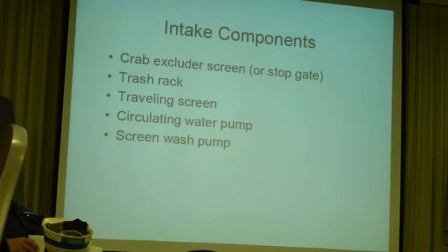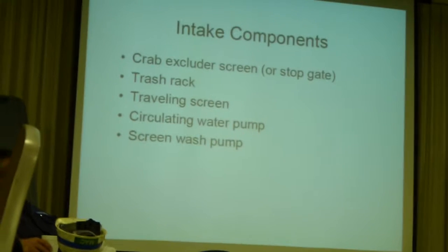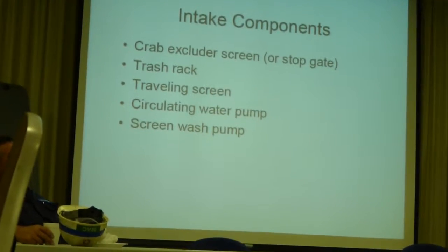This screen is a trash rack. That's basically just to keep out large floating items like logs or anything that might be down in there. Garbage, mice.